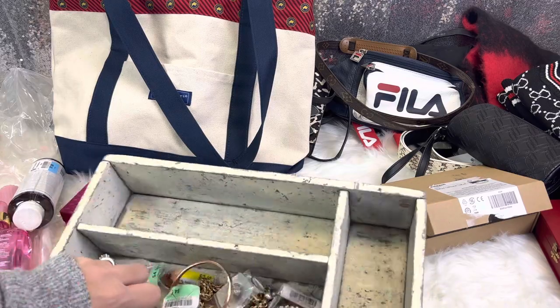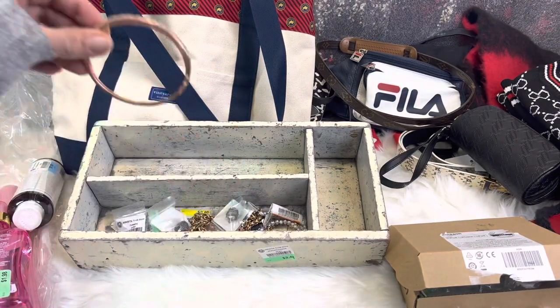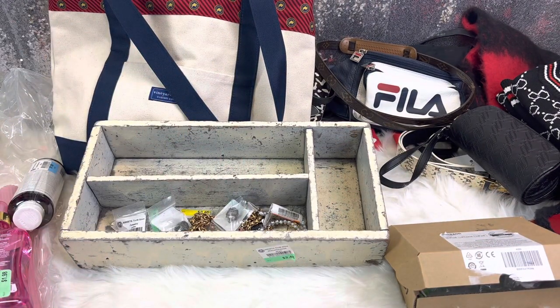Okay, so now here's some jewelry that I have. We'll do this. I picked this up. This was a dollar. Let me double check what this was.